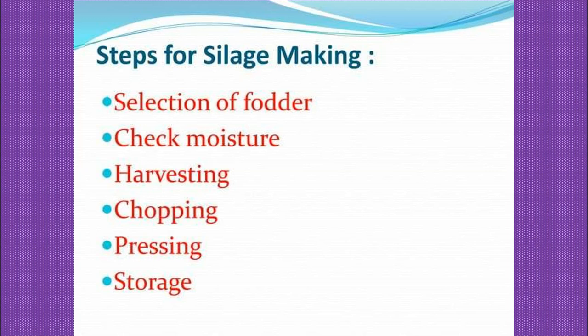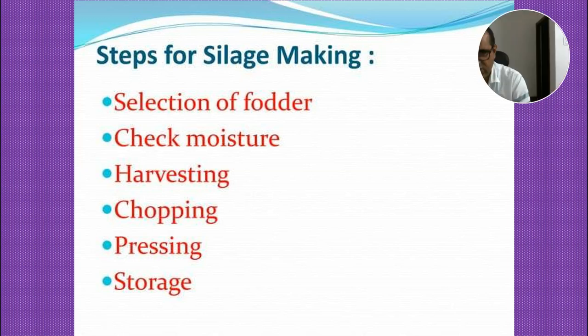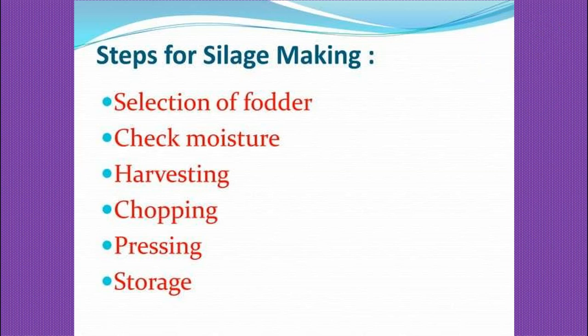Here you can see the steps of silage making. Number one, we need to select a proper fodder for making the silage. Then check the moisture. The season of harvesting is also very important. Then the fodder needs to be chopped in a proper manner. Ultimately, it has to be put in a silo pit and pressed properly. Then long-term storage is required.